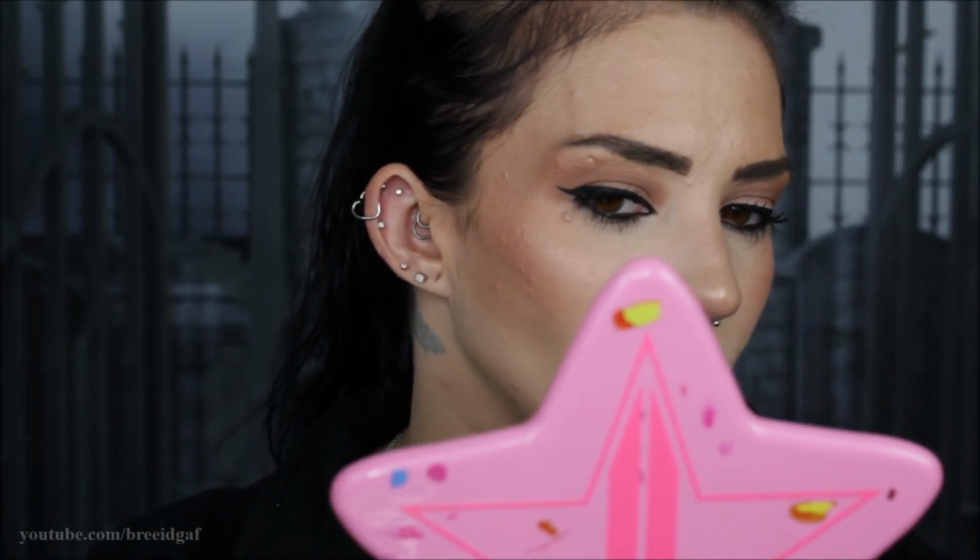So the one thing I am noticing is it shows a lot of texture on my face. I've never had this with a foundation. Usually when I have blemishes or whatever, the foundation does a pretty good job of covering them, but I am seeing quite a bit of texture. This is very, very strange. I don't know what that is, but that's the one thing I'm noticing.